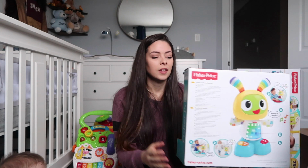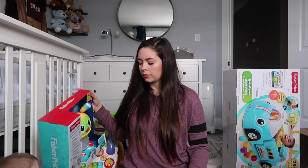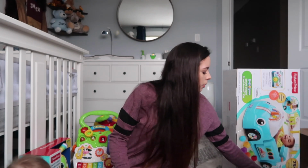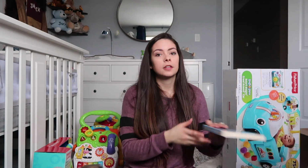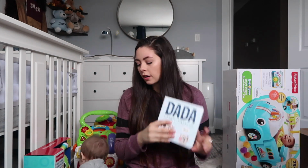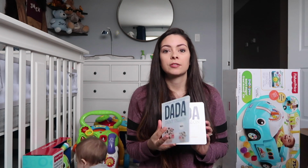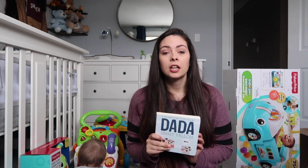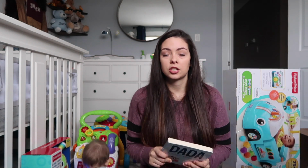He's smiling at it. So yeah, it records and syncs it back and dances and stuff. So then I also got this book, Dada. Have you seen the video where the dad is reading this book to his baby, and he reads the whole book, and the baby doesn't say anything, and at the end she just looks up, or he or she, I don't know if it was a boy or girl, and they're just like, mama.